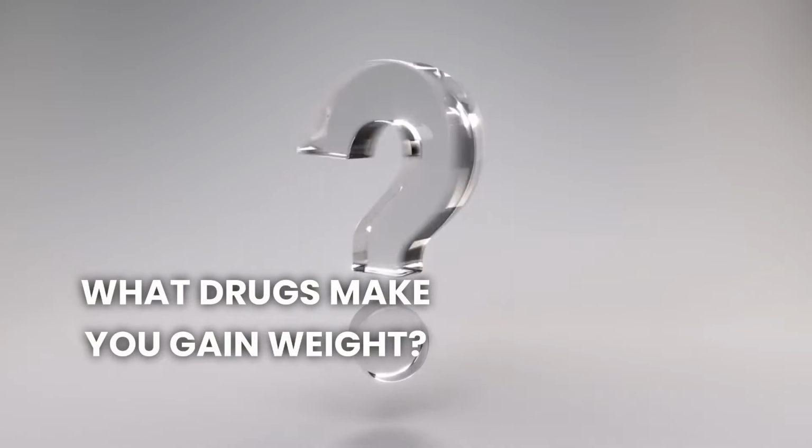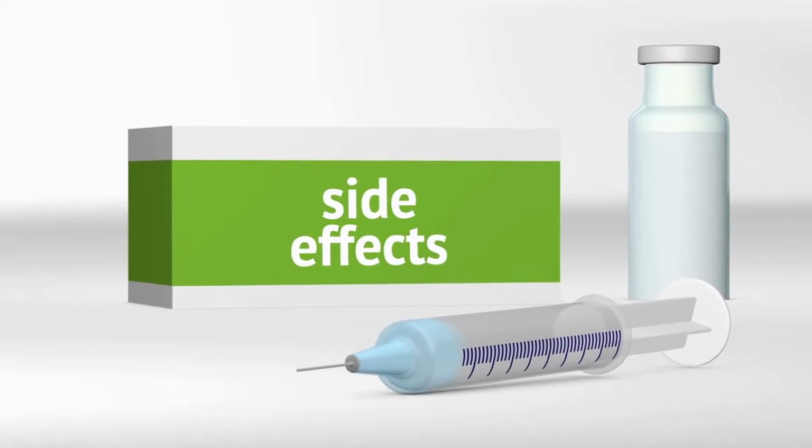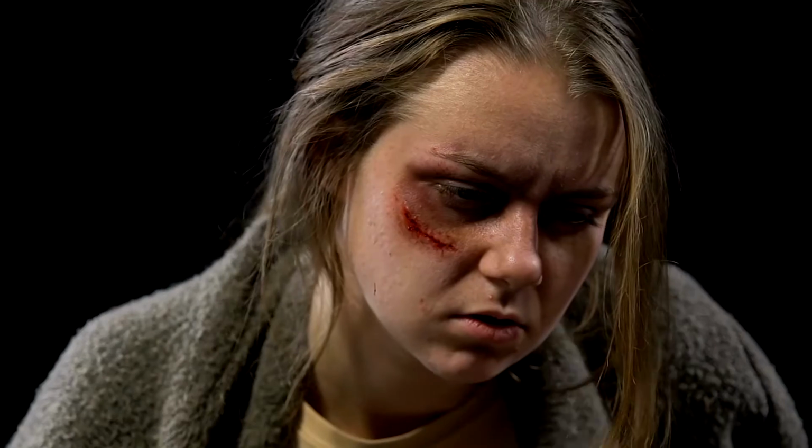What drugs make you gain weight? Here we have a detailed list of the drugs that have the side effects of making you gain fat weight. Pay close attention, and if you are using them and trying to lose weight, consult with your trusted doctor before making any rushed decisions. Antidepressants.